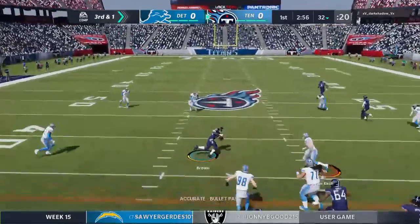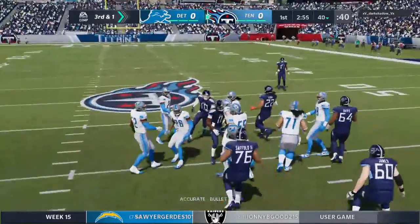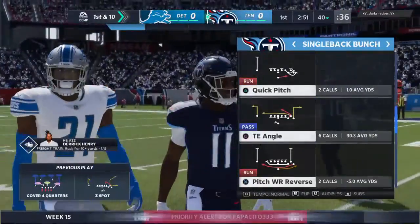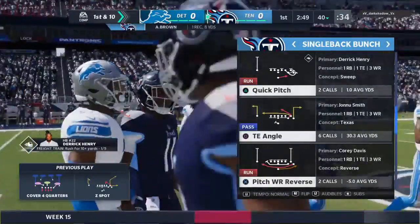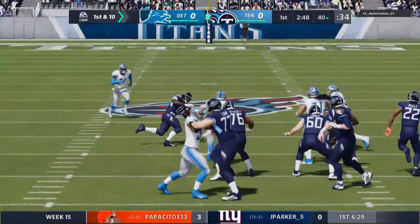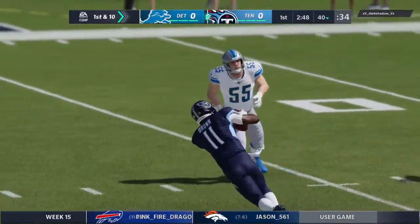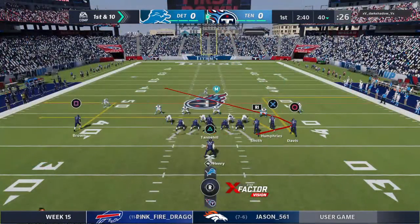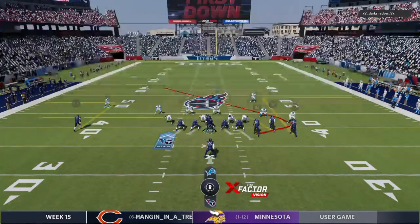Tannehill going to throw on 3rd and 1. He gets it to Brown, complete. And he'll be touched down here, but not before he does pick up the first. Tannehill to his top target, Brown, for a Tennessee first. 10 at the 40-yard line. A couple of first downs have him to the 40 now on 1st and 10.